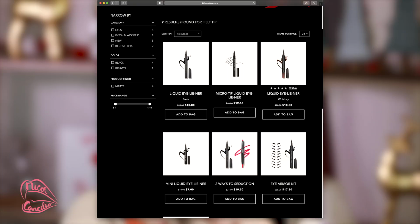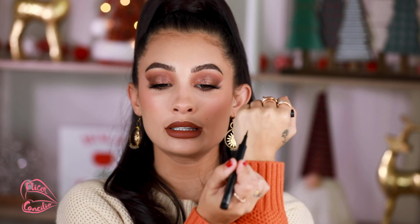I also want to throw in, keeping in the Haus Labs theme, I really love the felt tip eyeliner from Haus Labs. This is in the color Punk. This literally is one of my favorite eyeliners in the game. I think I use this in every single makeup tutorial. I've used it for almost a year straight now. This is gonna make it onto my favorites of 2020 for sure.